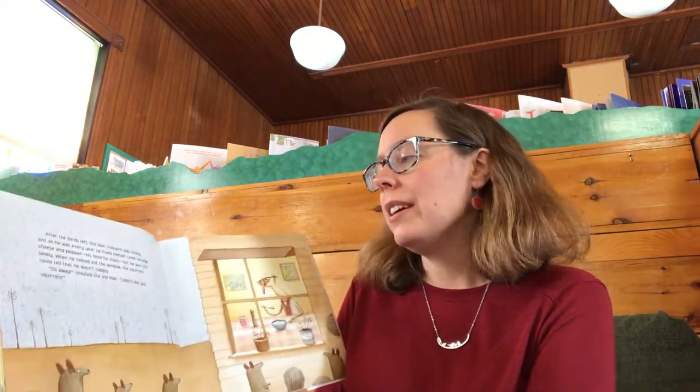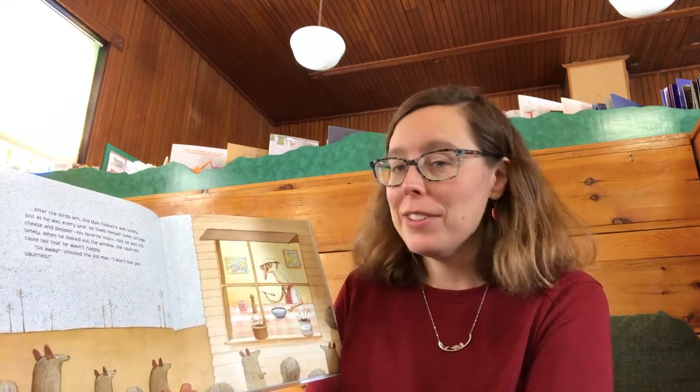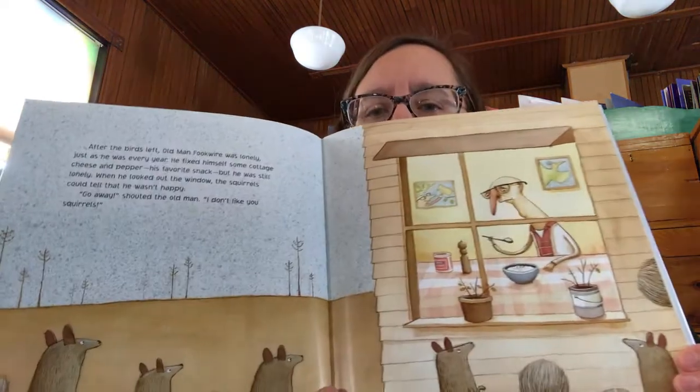After the birds left, Old Man Fugelwire was lonely, just as he was every year. He fixed himself some cottage cheese and pepper, his favorite snack, but was still lonely. When he looked out the window, the squirrels could tell that he wasn't happy. "Go away," shouted the old man. "I don't like you squirrels."